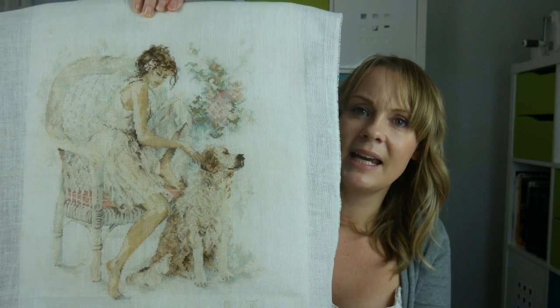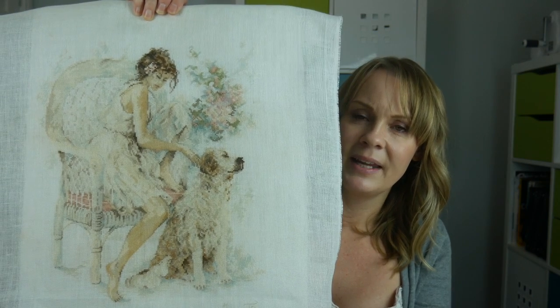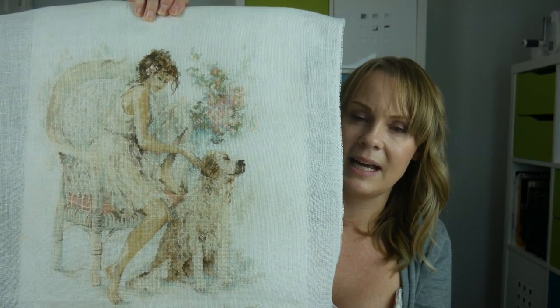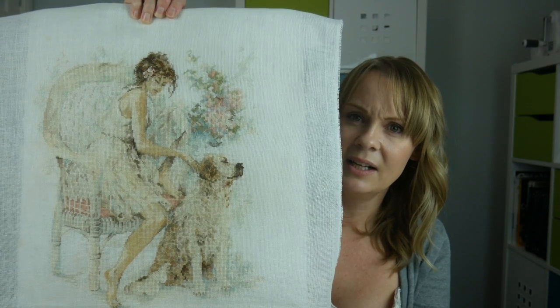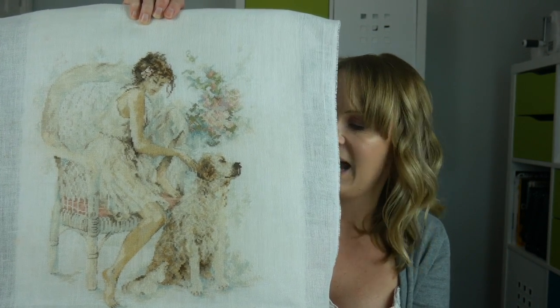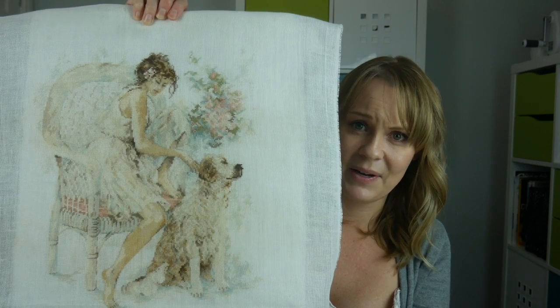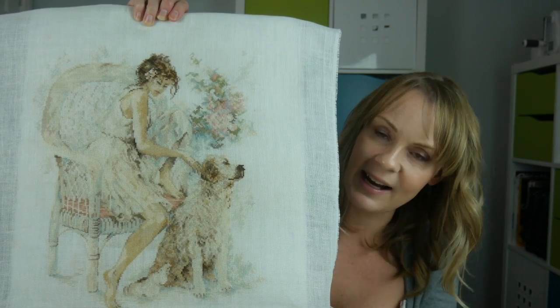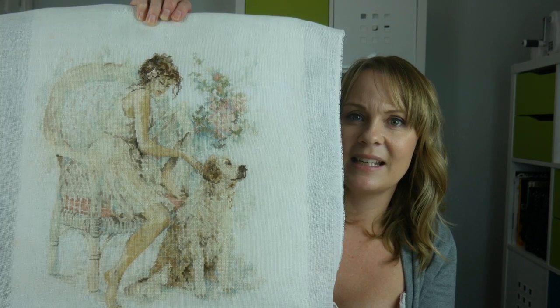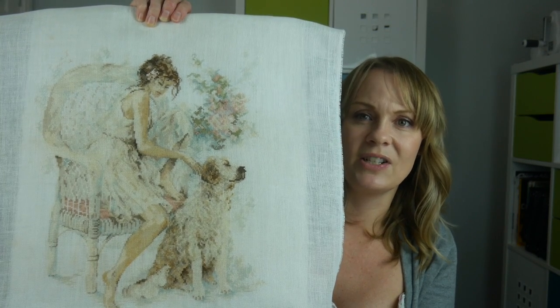So this was a kit piece, and I couldn't even remember the name of it or what company had designed it at all. So I just googled girl sitting on a chair with a dog cross stitch, and this actually came up. So this is what it is. It's actually a company called Linarte, and it's girls seated with the dog. And I'm sure you'll appreciate it.